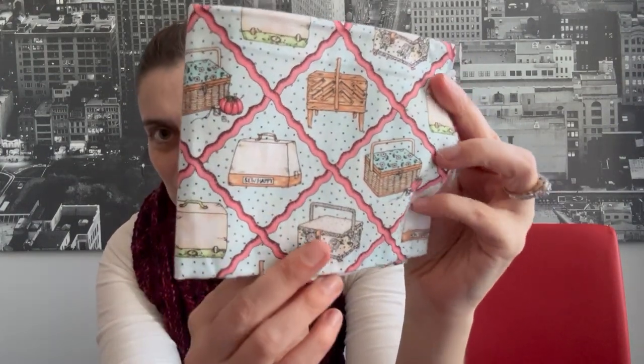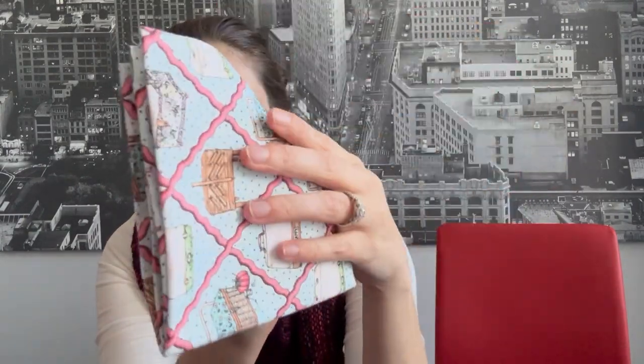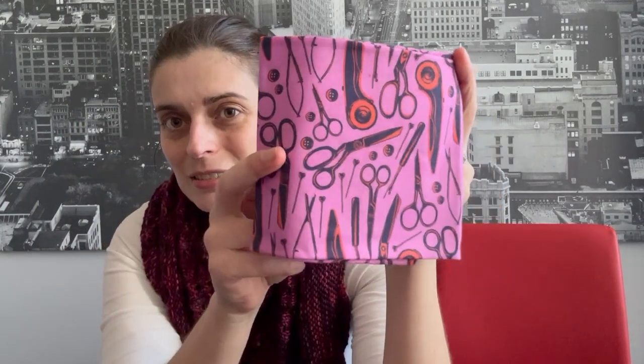And then some sewing accessories. So these are all sewing baskets. Very retro. This is so cute. Again, I kind of have an idea. Caroline, if you're watching this, I have not forgotten about you. We are going to learn how to do that zipper pouch. I just don't have the time right now. I'm sorry. And, well, of course, that is beautiful as well.